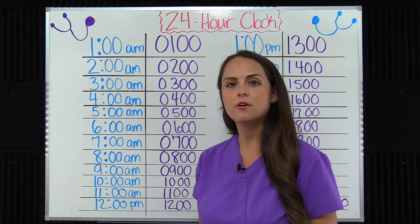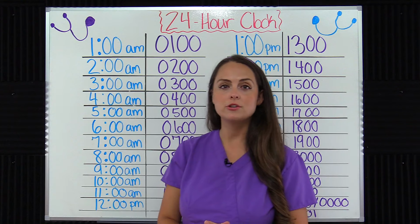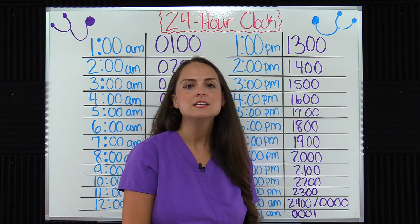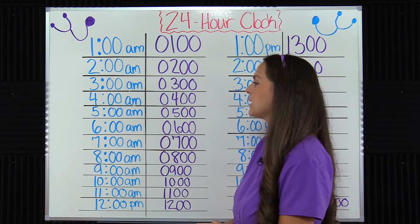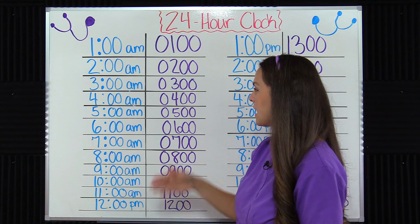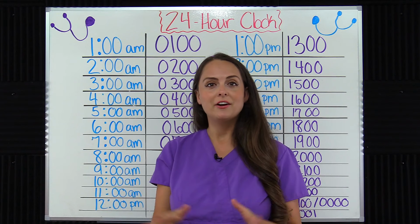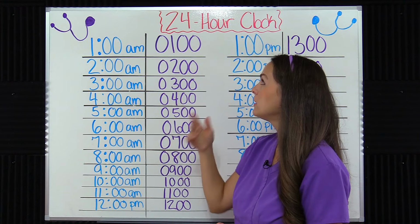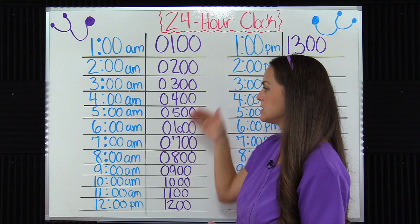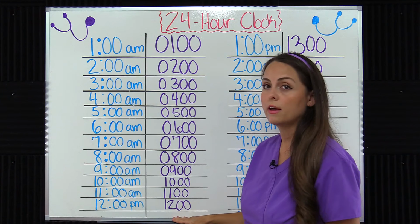So now let's look at the 24-hour clock versus the 12-hour clock. Here on the board, I have the first 12 hours of the day, which are the AM hours. And then over here, I have the last 12 hours of the day, which are the PM hours. So first, let's look at those first 12 hours of the day. Whenever you convert it over to the 24-hour clock, it's very, very simple. You just look at the time and either put a zero in front of the number or just rewrite it without the colon. So we're starting bright and early at 1 a.m. So 1 a.m. in military or the 24-hour clock time is 0100 hours. 2 a.m. is 0200 hours. And it goes all the way like that until we hit noontime 12 and it's 1200 hours.